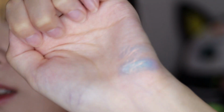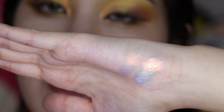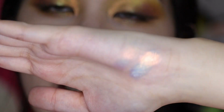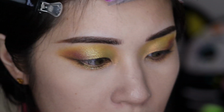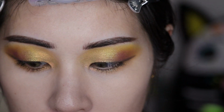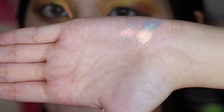So that's me swatching these two shades, and I like to swatch multi-chromes on the side of my palm so you can see the reflectiveness over the curve of my hand. And also because these two shadows have such a different substance to them, I wanted you guys to see the thickness by seeing how these shadows act on the creases of my hands.